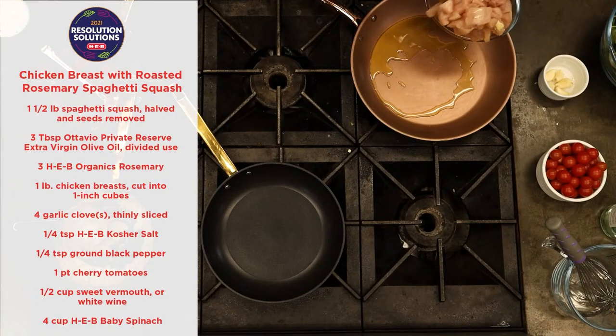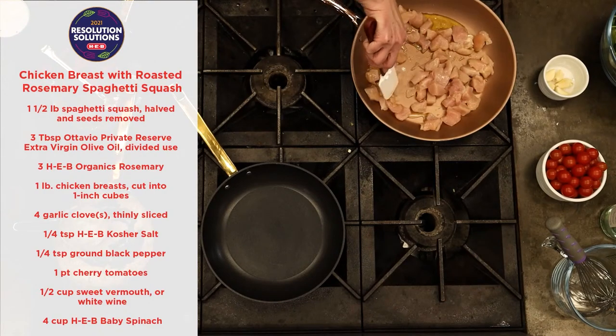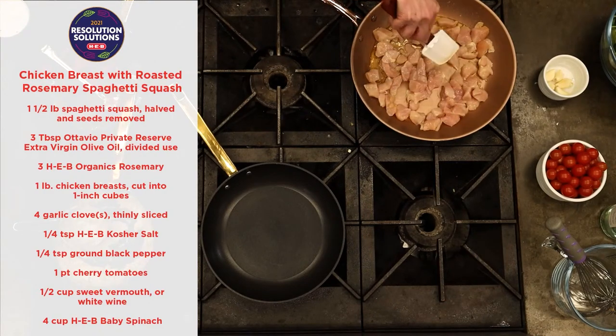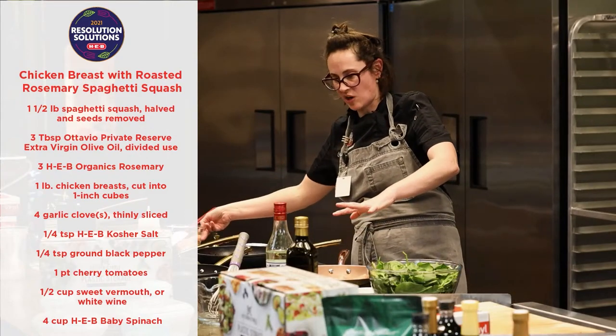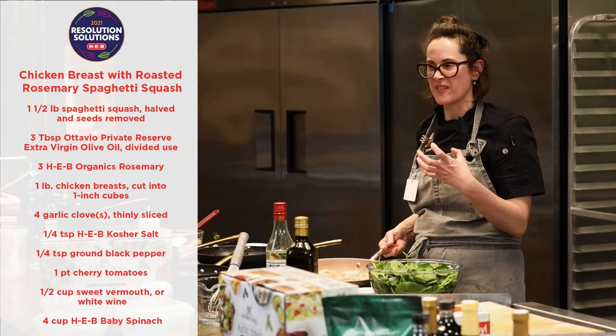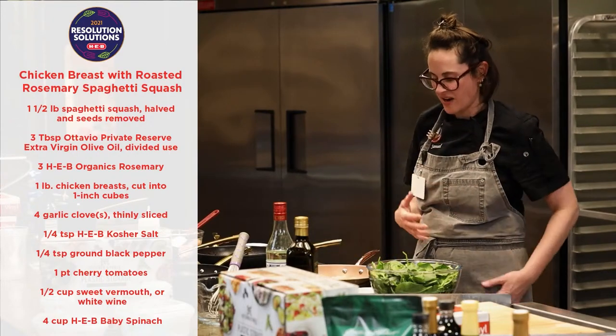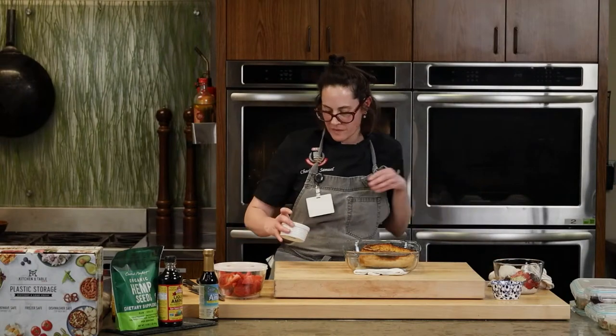Okay, so we're just going to throw these guys in there. You don't want to add too much to the pan because you don't want to crowd it. Otherwise you sort of steam it and everything gets kind of gray. I'm going to chop this garlic really quickly.